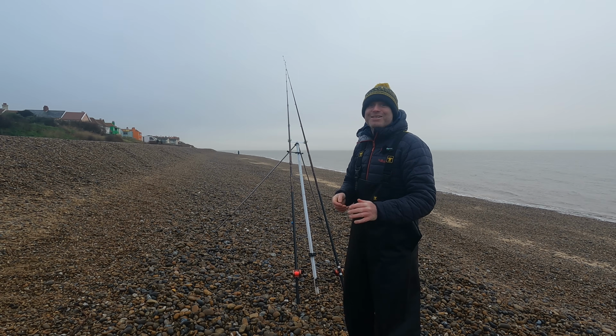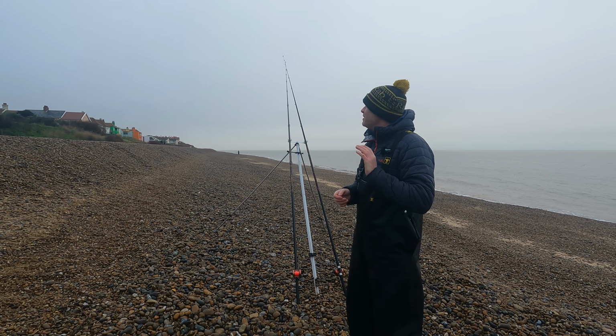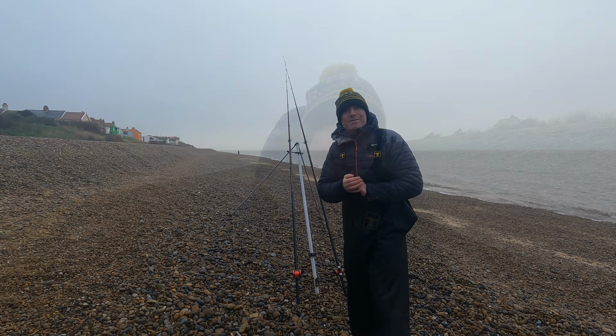Right, I'm going to come back in a second. I'm going to show you this bait, show you the rigs I'm using, and we'll get these next casts out. That is the first cast done. Like I say, it's about 3 hours down. I'm going to fish it down to low, probably an hour up the other side. So it's not really perfect, but I just had to get out. Just show you the rigs I'm using today.